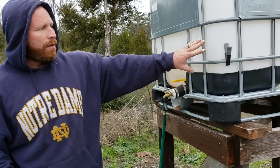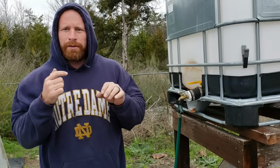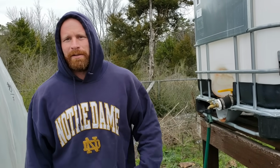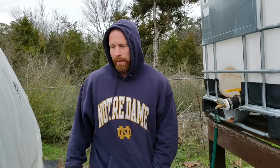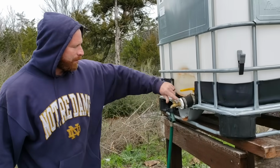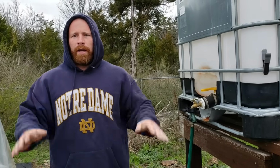Right. And I drilled 1/16 holes every foot in that PVC pipe, and turned it on, and I said, if it doesn't work, it costs me $20 in PVC, and I'll probably learn something. And it worked. Wow, that's so neat.